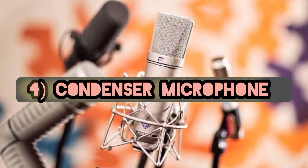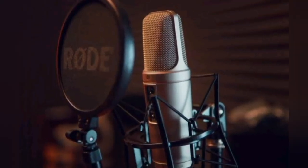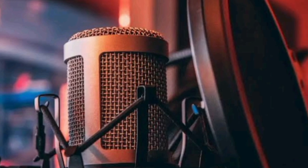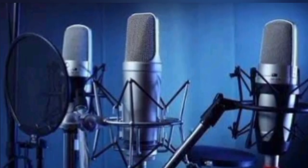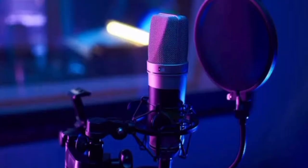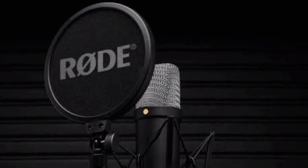Number 4. Condenser microphone. Condenser microphones are widely used in professional recording studios worldwide, making them an essential tool for aspiring producers and engineers to achieve professional quality recordings. When selecting a condenser microphone, beginners should consider factors such as their budget, intended use, the microphone's frequency response, and polar pattern to ensure it meets their specific recording needs.